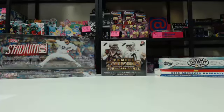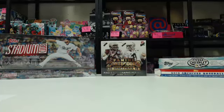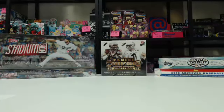Yeah, I'll do combined shipping. If you buy teams right now from the website, just put hold box. That's a shipping option. And I'll start you basically a hold box with all your stuff until we break these boxes here.